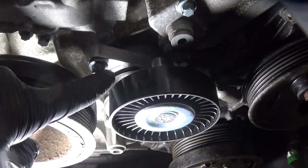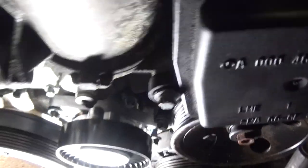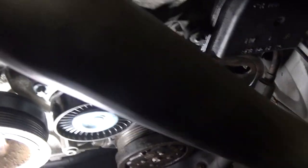Right, there's bolt number one, and you can see it down there, bolt number two. That's it. Two bolts hold that tensioner pulley on. So we'll tighten them up, and then we'll put the belt back on. And we'll take a little pin out that's at the bottom of that.